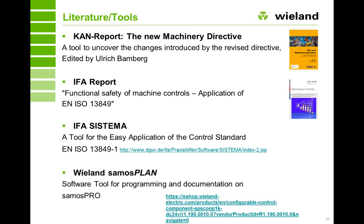If you contact us, we're willing to give you a tool called the CAN report, which is actually a copy of this new Machinery Directive, but it's a tool. It's laid out in a manner where you can see the changes, and it tells you what you're required to do, and we can guide you through that.